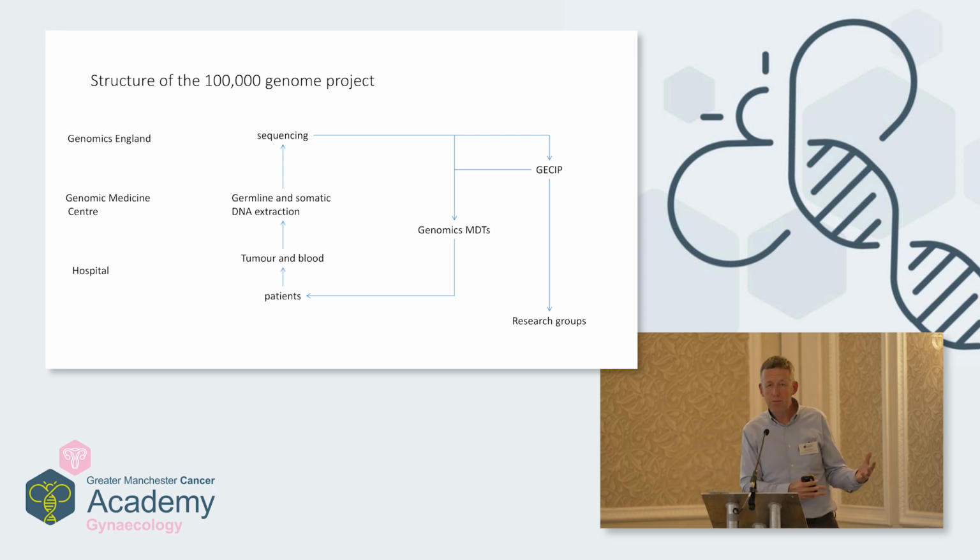Do they have familial implications that we need to think about and inform the patient, or are they just quite interesting? And then we can feed that back to the patient. So every patient who's had a genome sequenced has had a feedback from that.